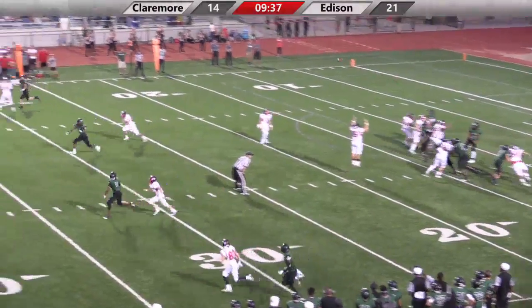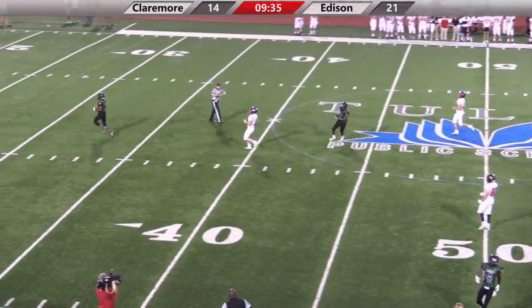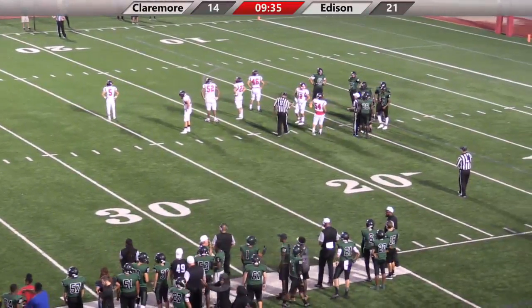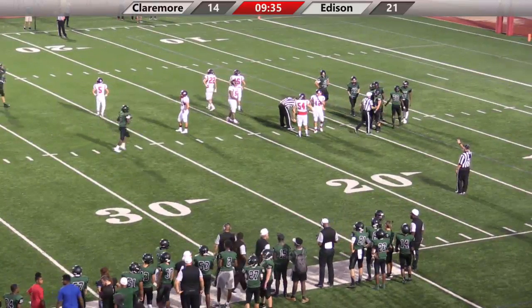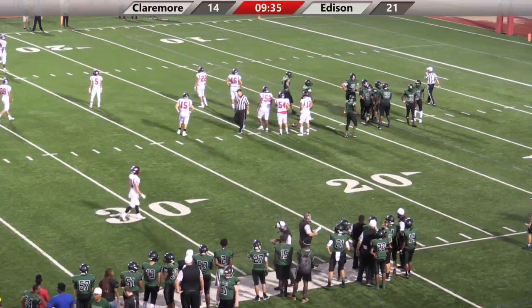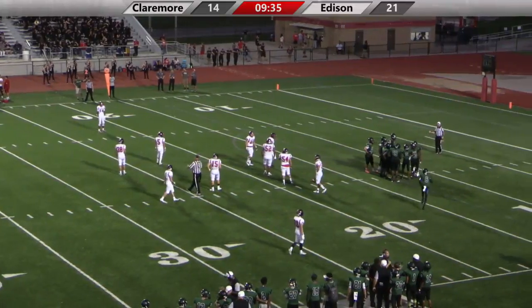Quarterback's back to pass, looking deep. He's got a man open, and he overthrows him. Two guys were open. Linebackers covering again. They had 2 guys in almost the same area. They both were wide open. Thank goodness the quarterback missed him, because there was another long touchdown.